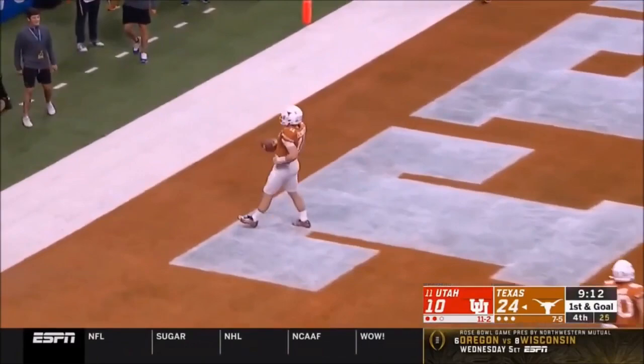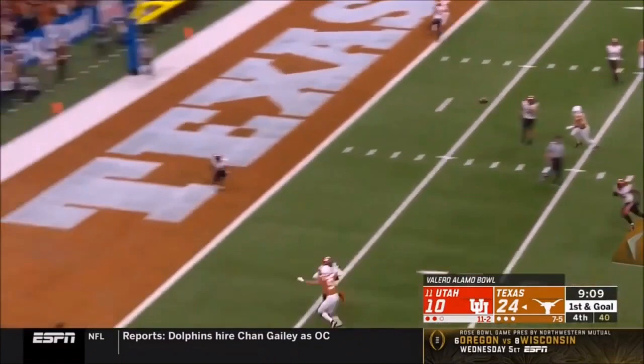I was really not impressed by him, to be honest. Over the top. That one is a one-handed attempt. Experience, but he can play.